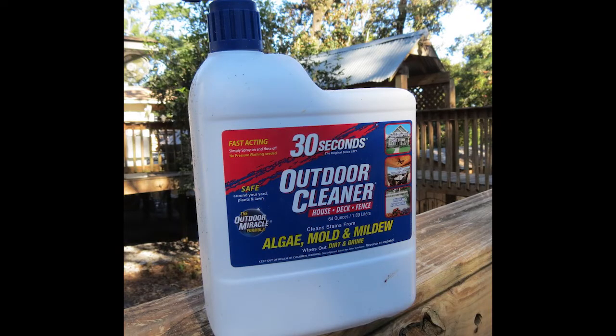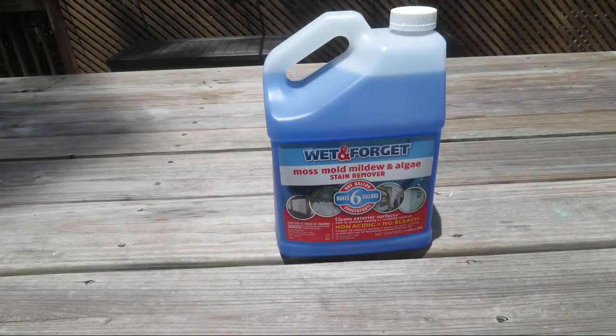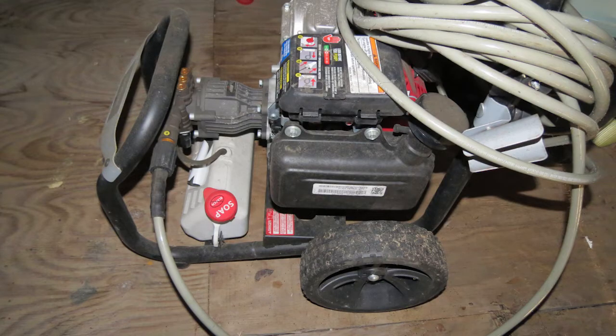Now, also, you've got a lot of store-bought stuff like 30-second outdoor cleaner. Here's another one, Wet and Forget. The Wet and Forget works pretty good if you're just wanting to do this during the spring and summertime, but I don't recommend any of these if you're trying to do a deep cleaning of your deck prior to staining it. Now, the power washer is a little bit subjective as well, but not only that, it can actually damage your deck boards. Some of these are really powerful, and it can really mess up the surface of it. So you really want to exercise caution if you're planning on using a power washer like this.